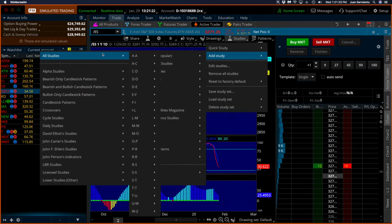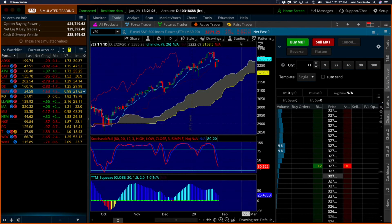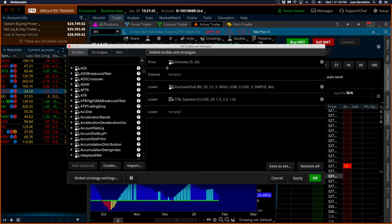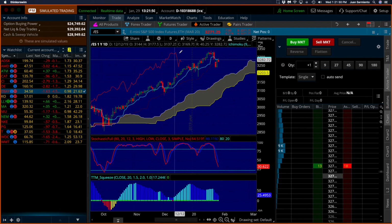Let's see, you can type here probably. Better yet, just go to the studies, edit studies, and here it is, Ichimoku. You can type it here, Ichi, and add it as a study. Learn about it, read about it. There is plenty of information on the internet. That's one of my favorite technical analysis tools. So, I recommend it, but look at it and see what you think.